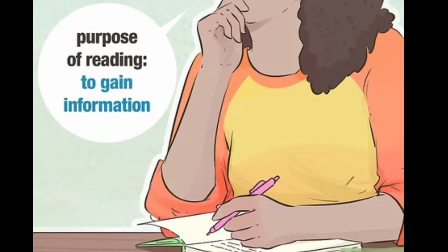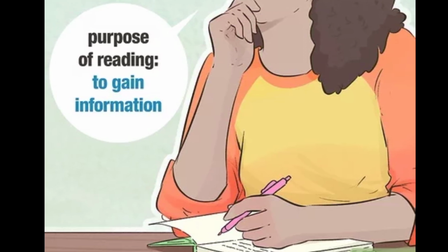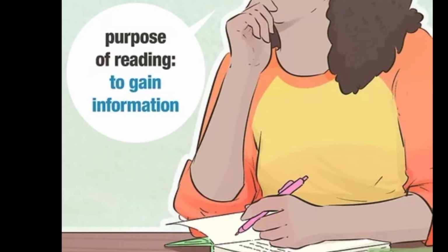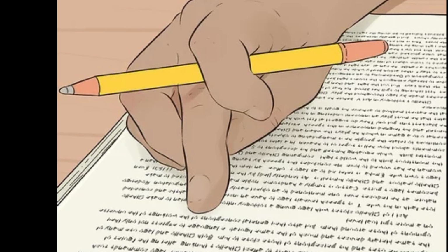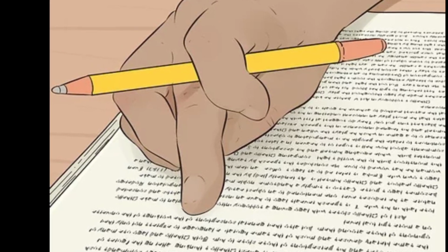2. Decide on the purpose of your reading. The reason why you're reading has an impact on how you read. For instance, reading a novel for a class can be different than reading a novel for pleasure, since you'll be expected to understand and remember the text rather than just enjoy the experience of reading it. Ask yourself, what am I reading for?